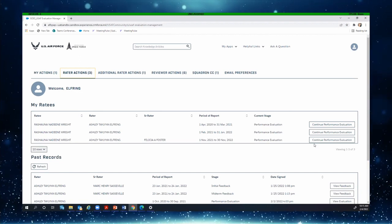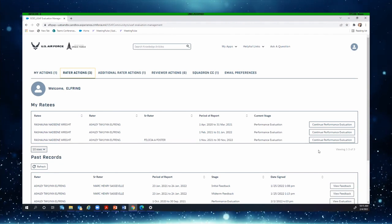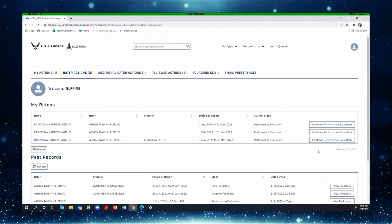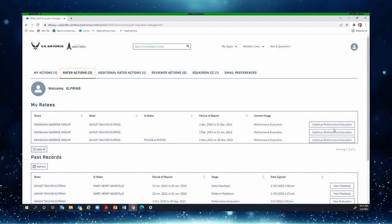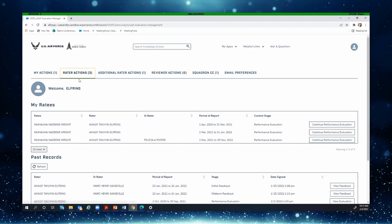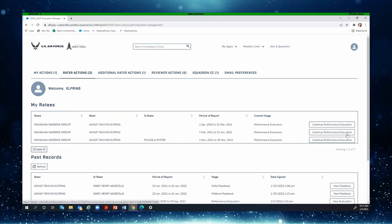All right, awesome. So now that we're going into my page, you'll notice that I have actions under as a ratee, rater, and the other sections as we have them. So I'm going to go ahead and go to rater actions, and find the form that we started.